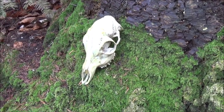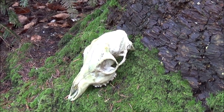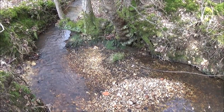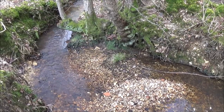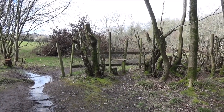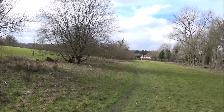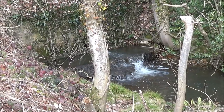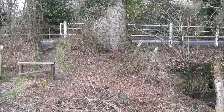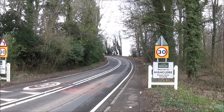I'm not absolutely certain what that skull is. Possibly a deer. Maybe a fox? Not sure. So as we exit Ivy House Copse, we cross the stile and turn right. And we're soon going to emerge into the village of Highclere itself. So at the end of the field, through the broken stile, we turn right over the bridge. And here we are in the village of Highclere.